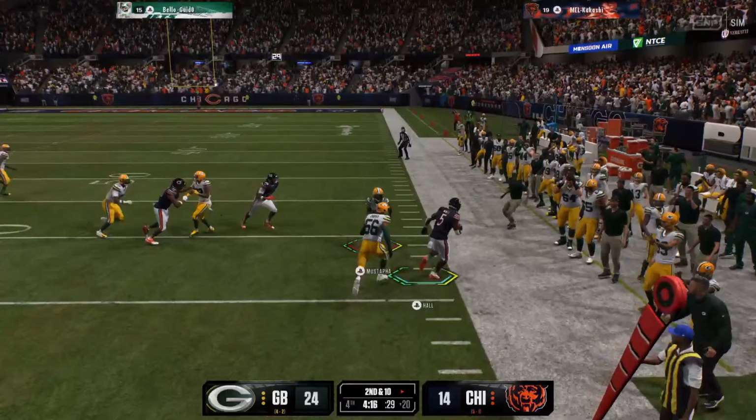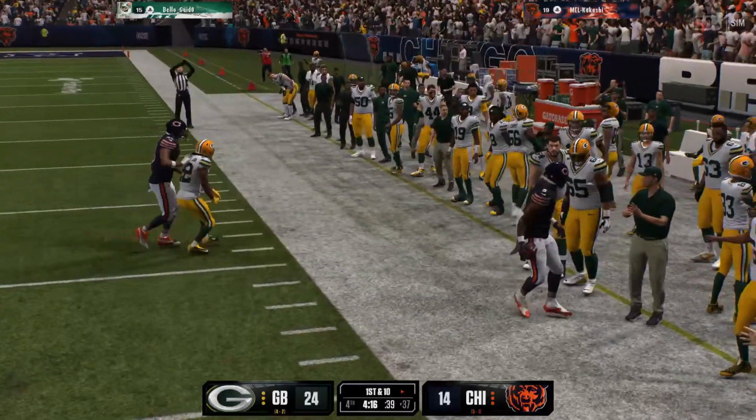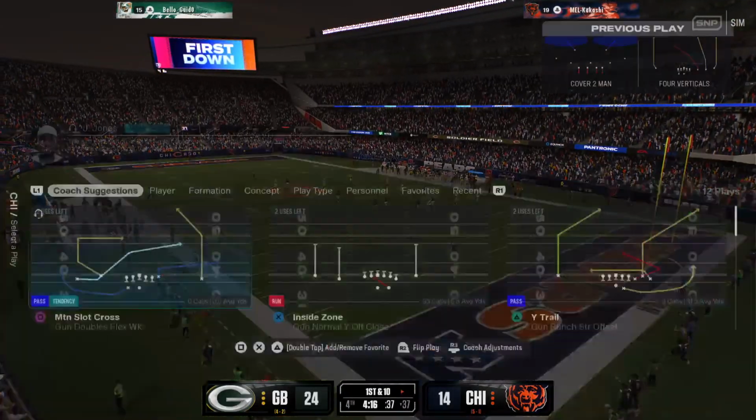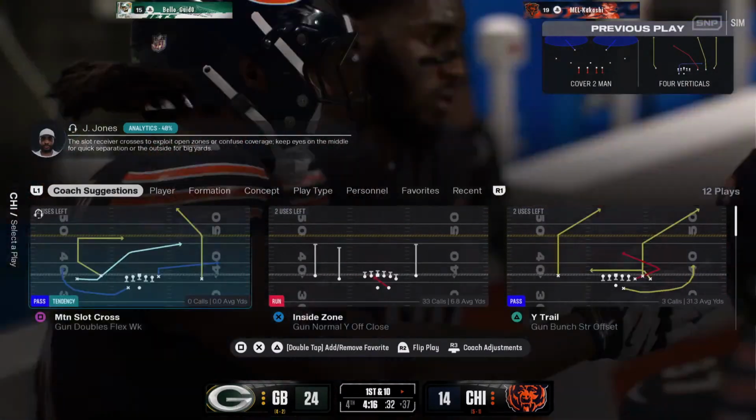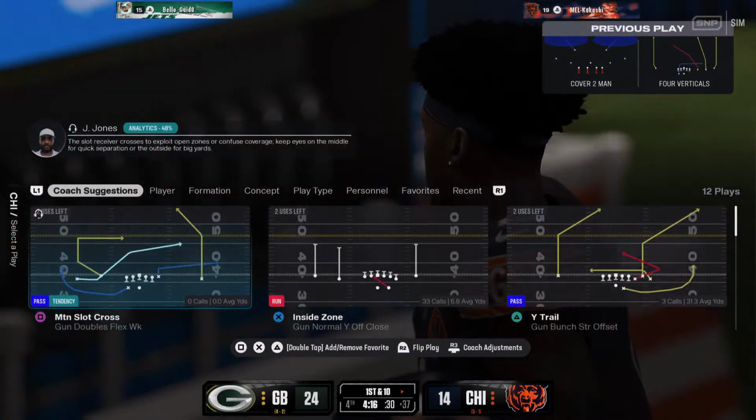He'll swing this one out to Hall. And he's going to be out of bounds, but up past the 35. A gain of 17 yards. Good for a Bears 1st down.